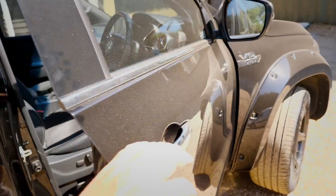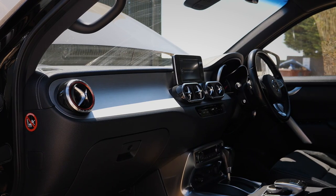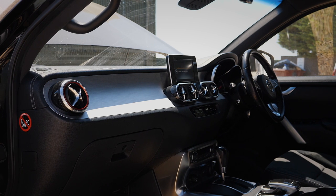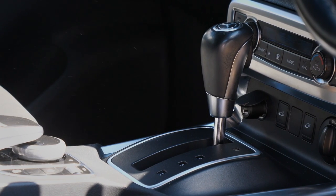Back seats, there's never a crazy amount of room in the back of these cars. I don't know why. Trucks just don't seem to have a crazy amount of room in the back. You'd think they would, but they've got back seats with a bit of leg room. And then in the front, look at that, Mercedes and truck. You just wouldn't combine the two normally, but that is a lovely place to be. Proper nice interior. It's an automatic gearbox as well, and it's a vehicle made for work.